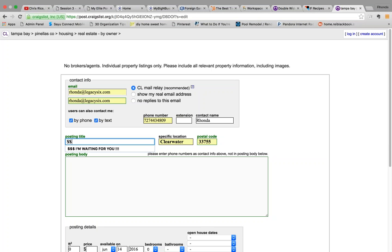I'm waiting for you. I use that one a lot. I don't know why. I just do. But it can be anything. It can be, come see me now, or, I don't know, anything that just sounds clever at the time. The one you're waiting for, something that wants them to open that post and see what's going on.